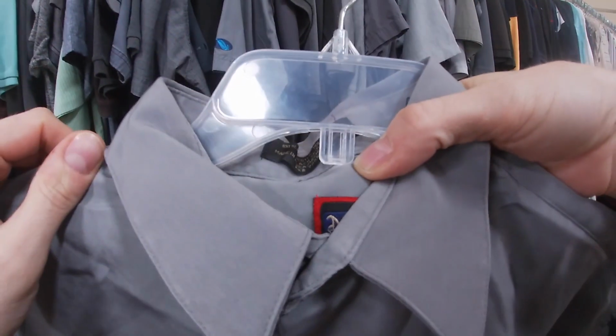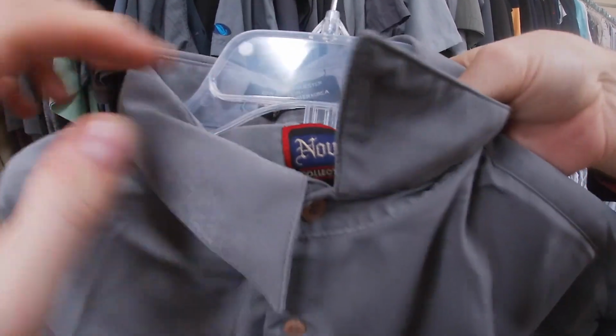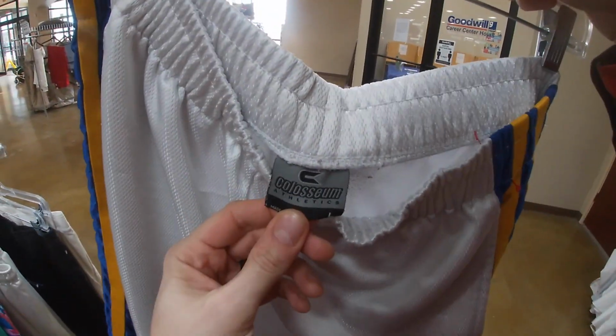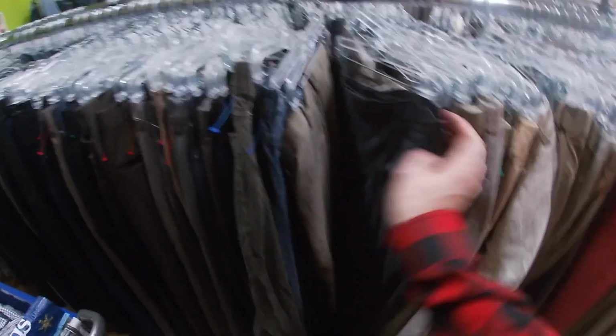Could this be an Untuck It? Let's take a look. Oh, boo. Not an Untuck It today. Not a brand I know. I always look at these basketball shorts, especially if it's a really good team. And UCLA is a good team, but this is not a good brand. Coliseum, no way. Look for Nike or Adidas. Those are great ones to sell.